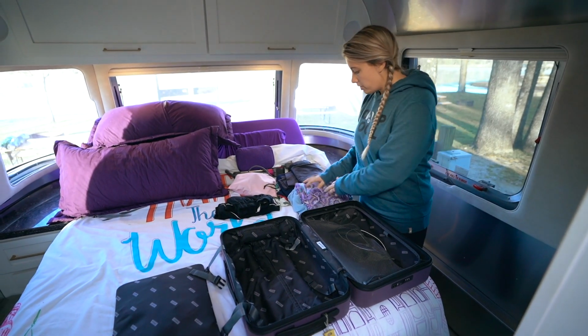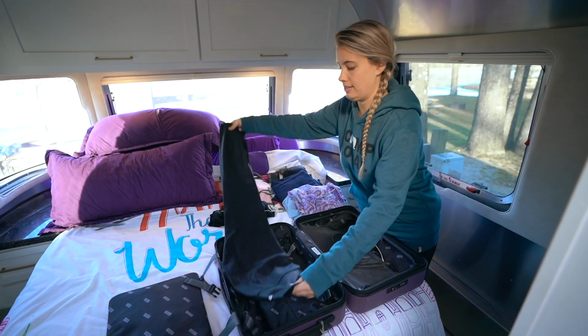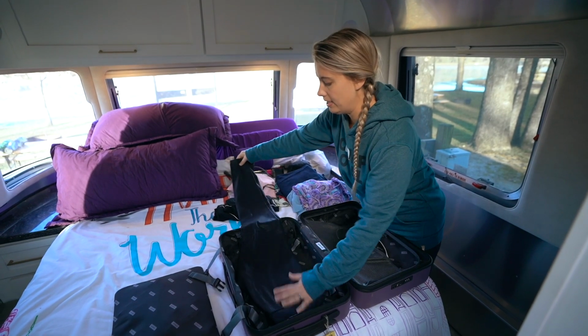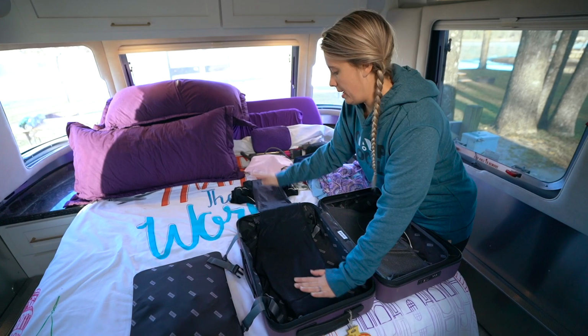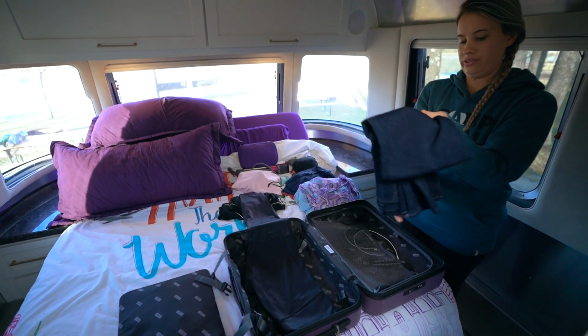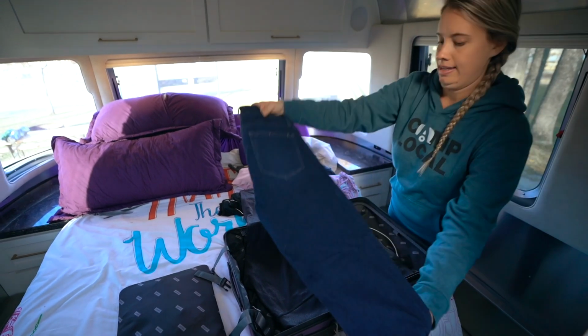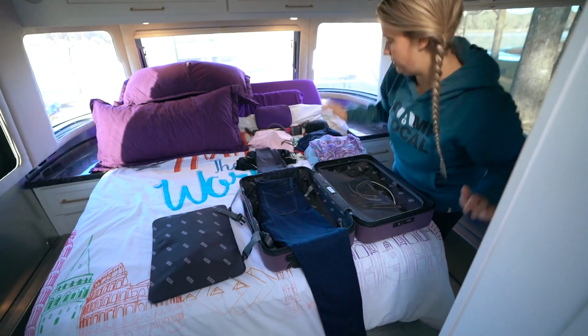I always start with pants. The beauty of this method is that you're not really going to have as many wrinkles in your clothes because you're layering them. So I start by layering a first layer of pants that way, and you'll see I just have them folded in half. And then I'm gonna do the exact same thing but opposite this way.